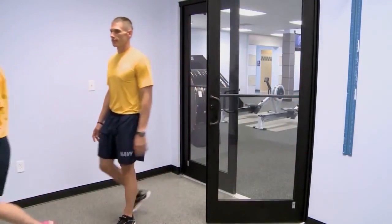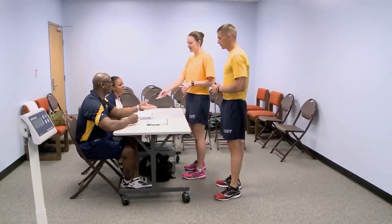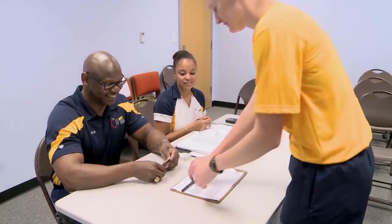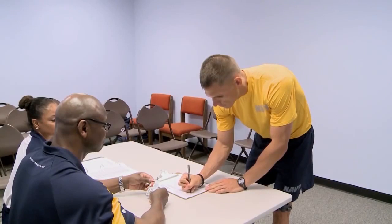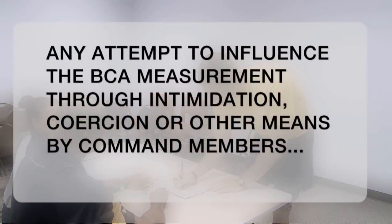The Navy Physical Fitness Assessment consists of a medical screening, body composition assessment or BCA, and a physical readiness test. This video demonstrates official procedures for conducting the BCA. It is the Command Fitness Leader's, or CFL's, responsibility to measure the body composition of all sailors within the command while upholding the integrity of the program.